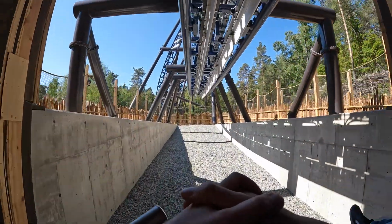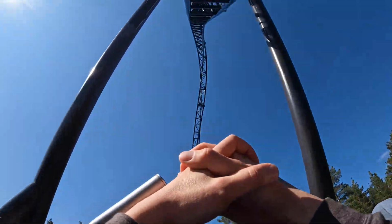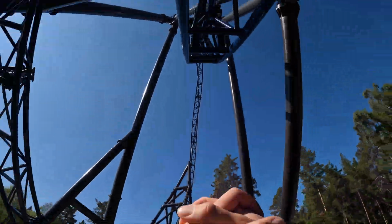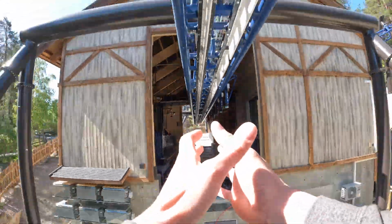This is our first ever ride in Storm and our first ever real POV in Storm. I'm here with Martin. This is Coaster Vlog, and here we go. And it's supposed to do a real kick here now. There we go! Yes!